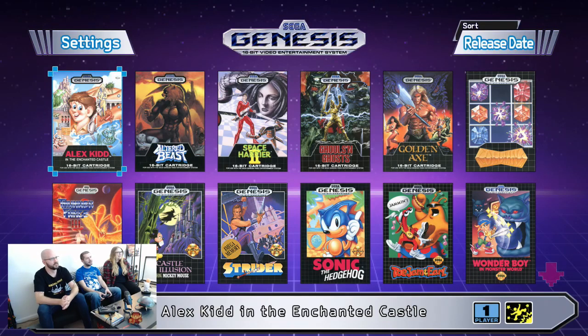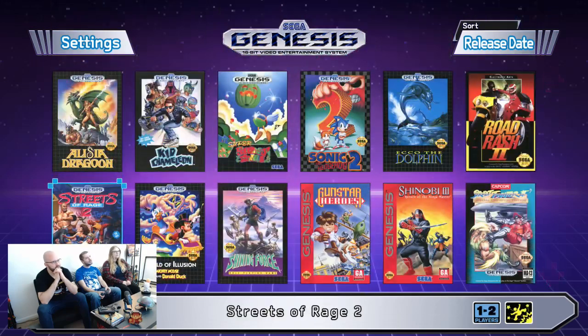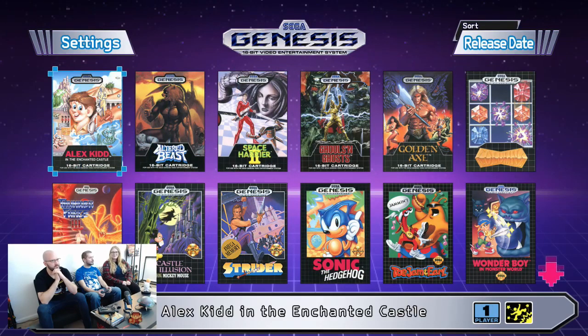Yeah, this is the main screen. Mm-hmm. The music that's playing is a melody of some assorted Genesis music, composed by Yuzo Koshiro, who did the amazing soundtrack for Streets of Rage 2. We're going to play that in a little bit. That's an amazing game. So let's go through the interface a little bit before we start playing the game.